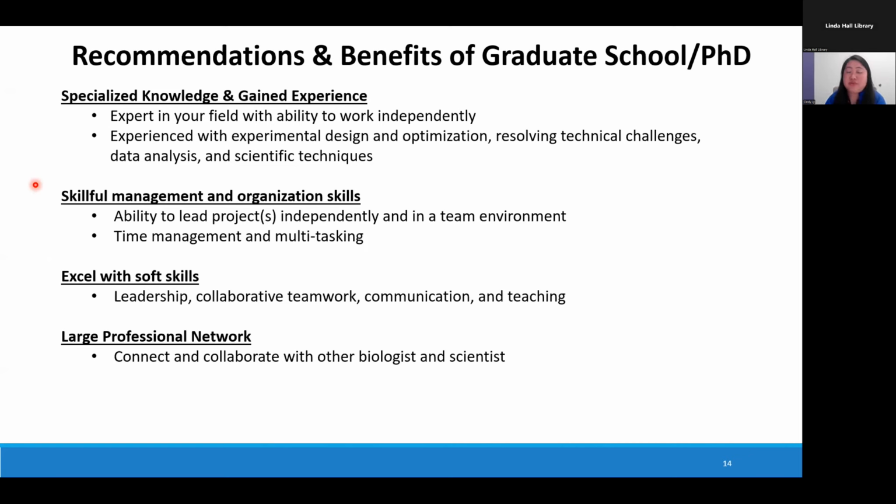You also have management and organizational skills that you've gained over the time of graduate school and your PhD. You have the ability to lead that project independently or in a team environment, maybe a collaboration. And you have time management and multitasking skills. You're going to make sure that you focus on excelling with those soft skills, which include leadership, collaborative teamwork, communication, and sometimes teaching when you teach undergraduate courses or labs.